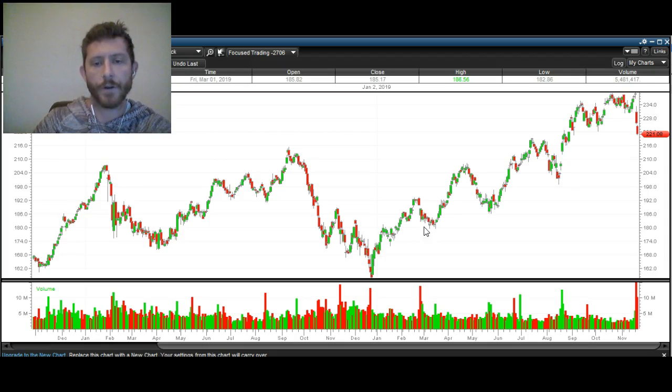Again, here's another one right here. This big red volume day on this drop, boom, broke higher. Where's another one? Same thing here. Big volume, headed higher. You get the point. Here's another one, headed higher. So now we're seeing the same thing.